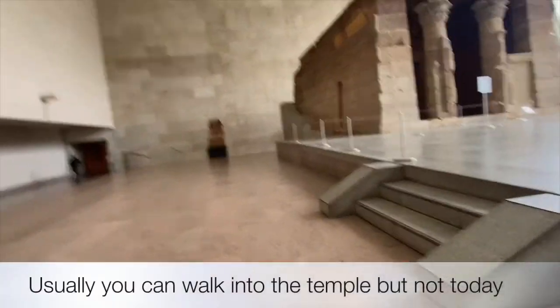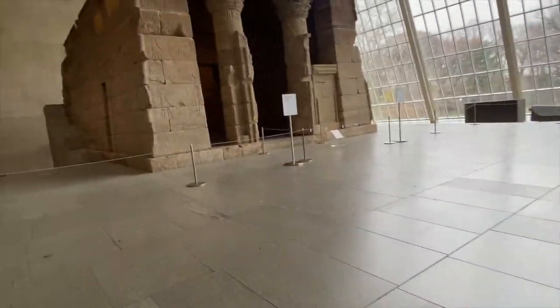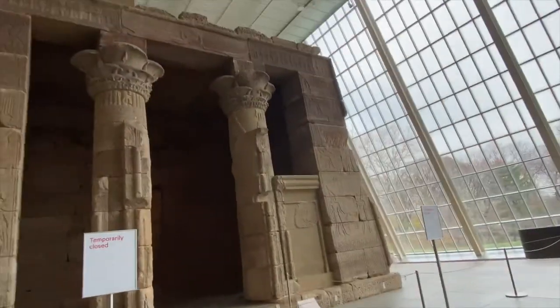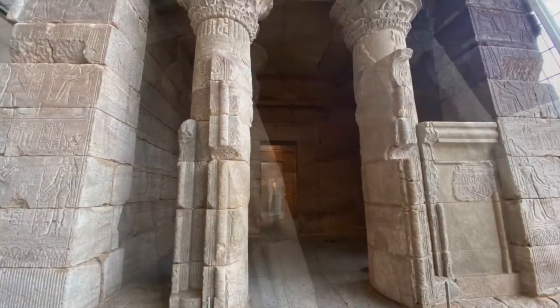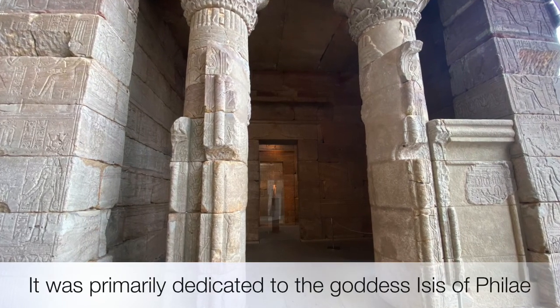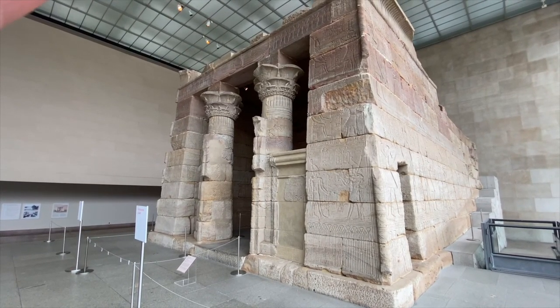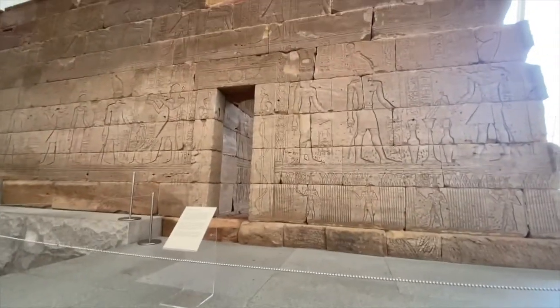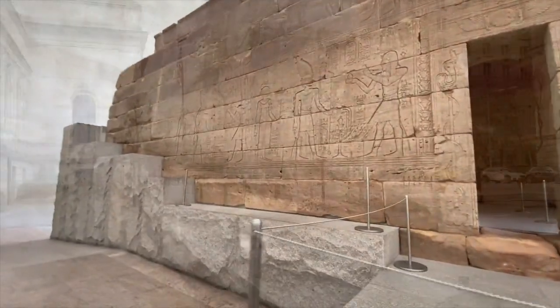Oh, it is temporarily closed. I wanted to go inside, guys, because it's so cool. Usually you can walk inside here, but they have it closed due to the pandemic. It's cool because it has hieroglyphics and everything. As you can see, it is really one of my favorites.